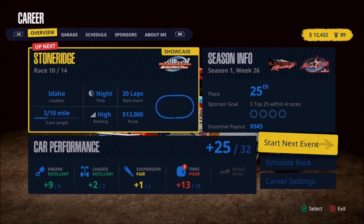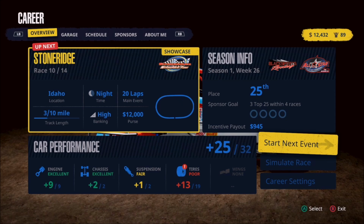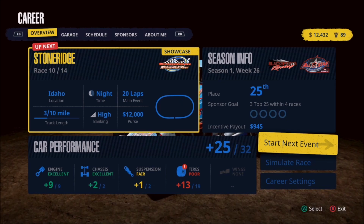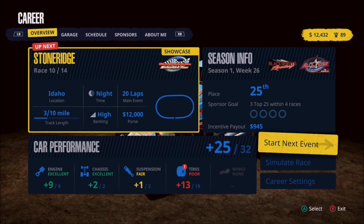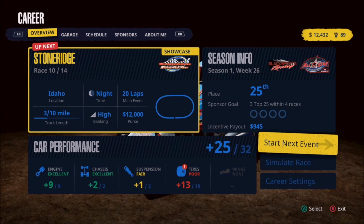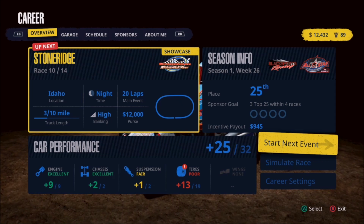You notice at the bottom of the screen right now, car performance is 25 out of 32, and that's very simply the tires. The tires are 13 out of 19, and that is basically the difference in our car performance. So we either need to fix those tires by repairing them, which sounds funny, obviously, that you're repairing tires, or we need to get new tires. So that's the first thing we're going to take a look at.